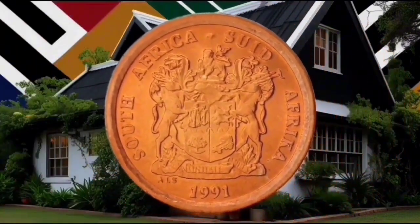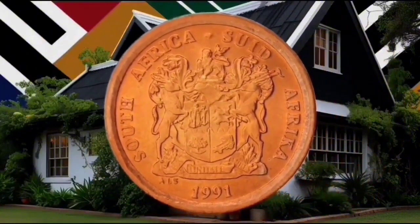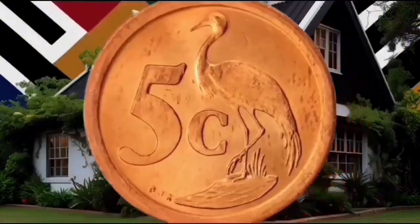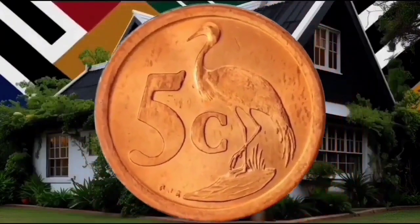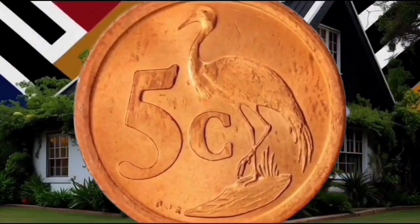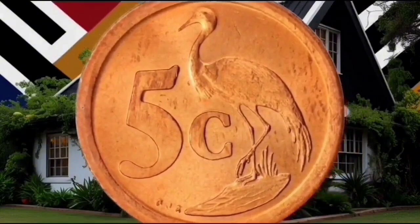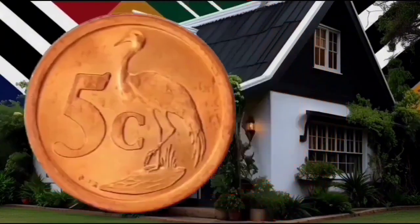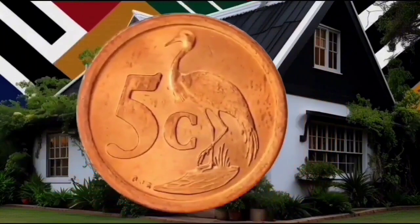Collectors often look for coins with no scratches, strong edges, and sharp detail in both the obverse and reverse. If your 1991 South African 5-cent coin has these qualities, it may be significantly more valuable than a worn or damaged piece. The coin has become particularly desirable among international collectors.